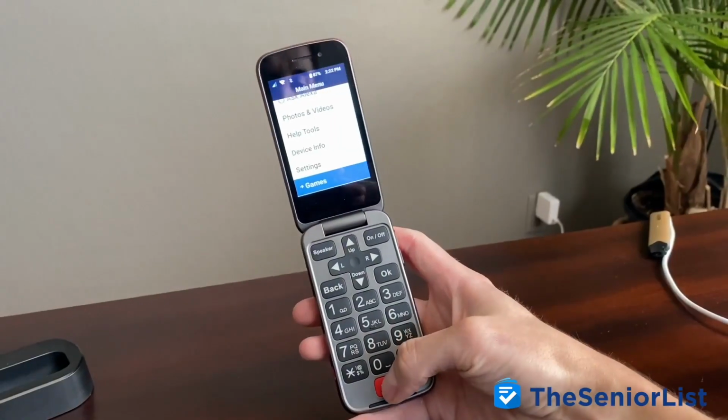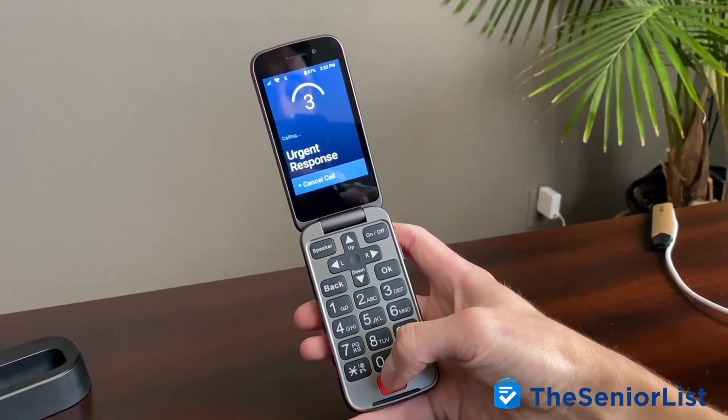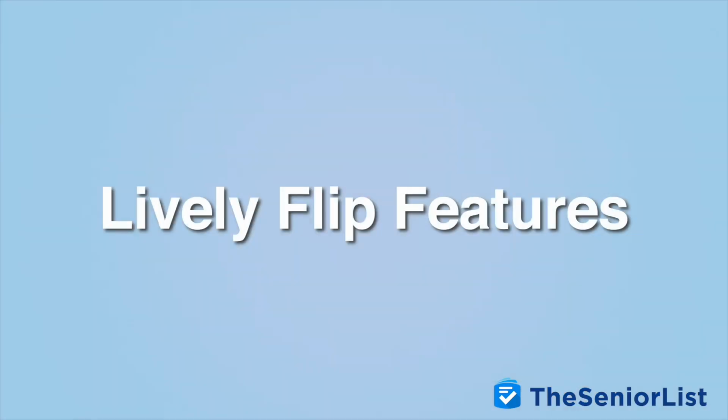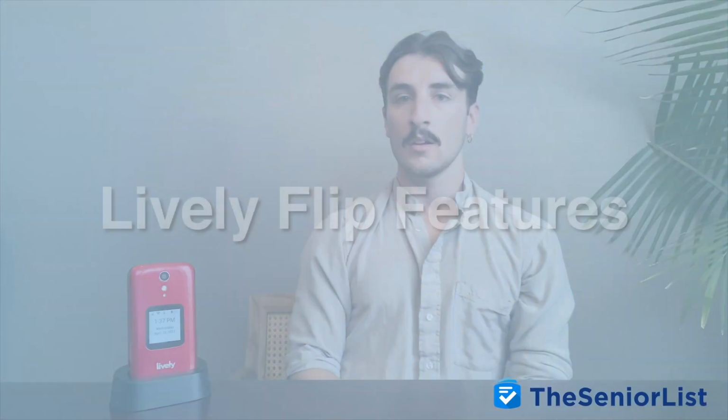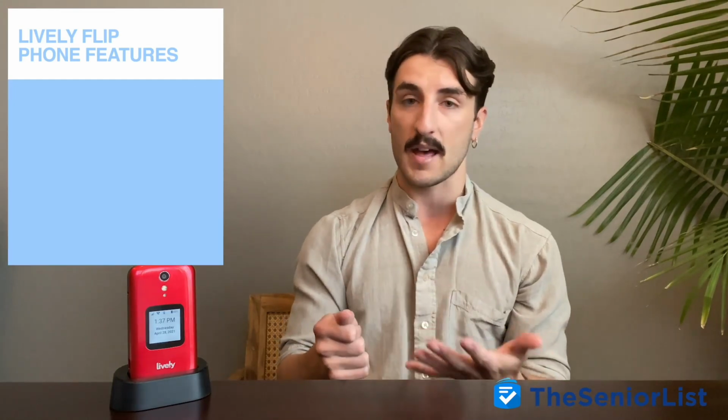A particularly thoughtful feature is the dedicated urgent response button, which connects the user directly to emergency services or a family member with just one press. This feature is invaluable for providing an extra sense of security for seniors living independently. It's a great choice for those who want a reliable, no-frills phone that's easy to use and understand.